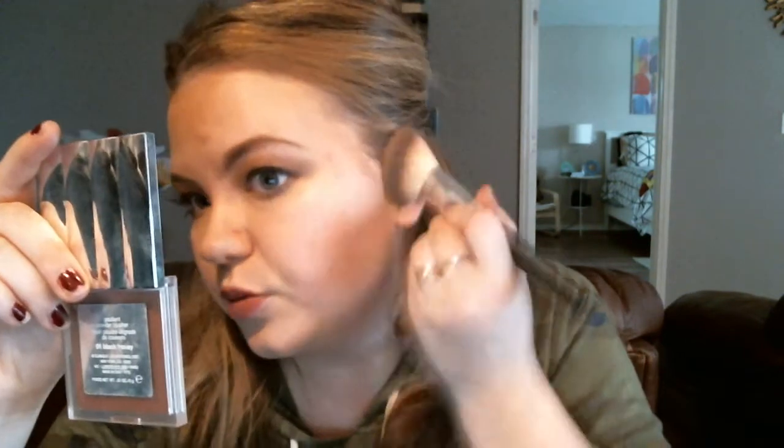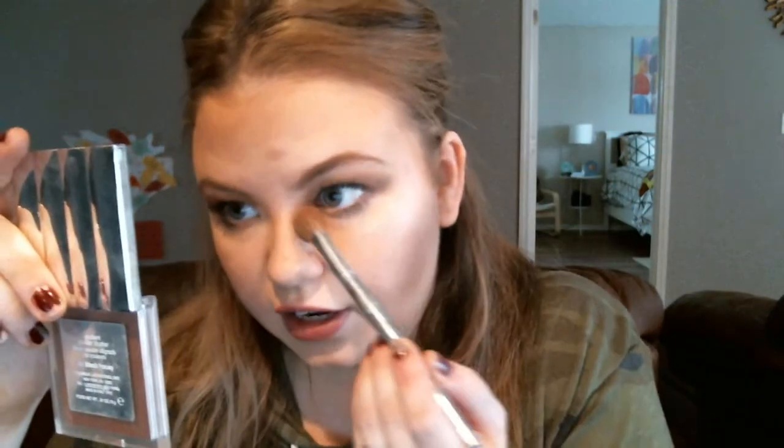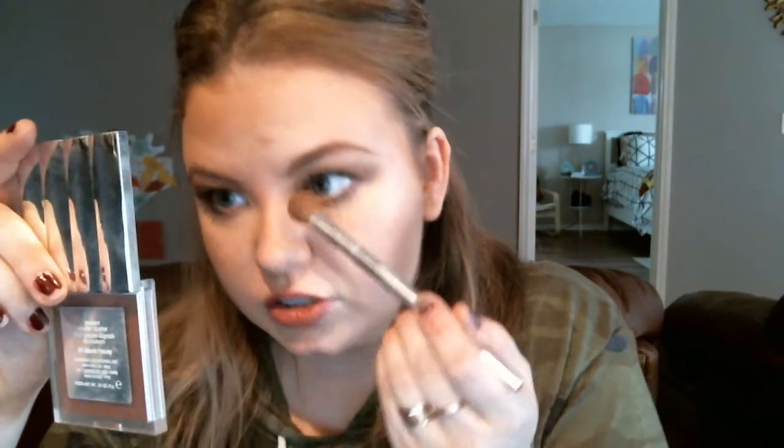I pat and wipe with the brush. So now I'm going to take my big fluffy Clinique brush. It's the most amazing versatile brush I've ever purchased, and I've had it for like 5 years, 6 years. So all my brushes are kind of getting up there in age. You should probably start ordering more. They're just so darn good.